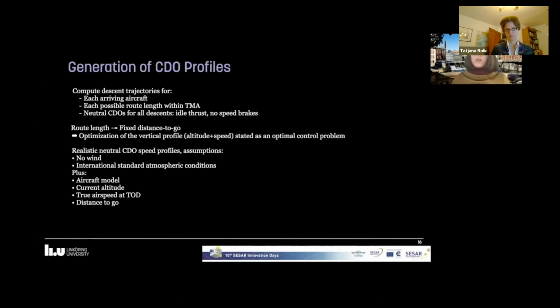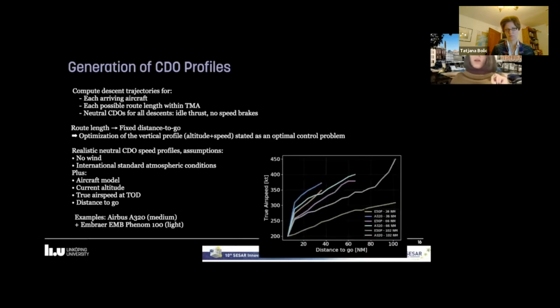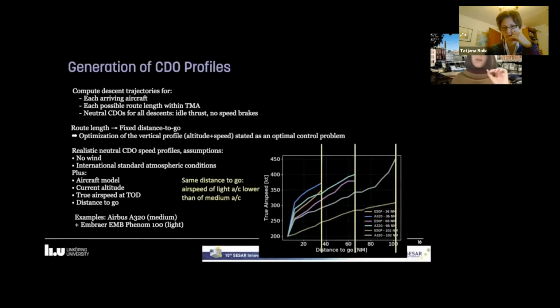So let's look at 2 examples for that. Here we have for distance to go 36, 66, and 102 nautical miles, an Airbus A320, a medium aircraft, and an Embraer EMB Phenom 100, a light aircraft. What we can observe is that if we look at the same distance to go, the light aircraft has a lower airspeed than the medium aircraft, which means it will take longer for the light aircraft to fly each segment in the TMA.